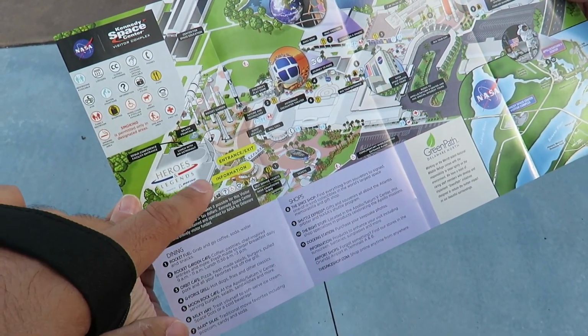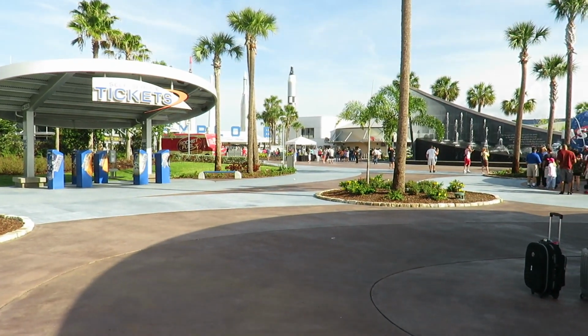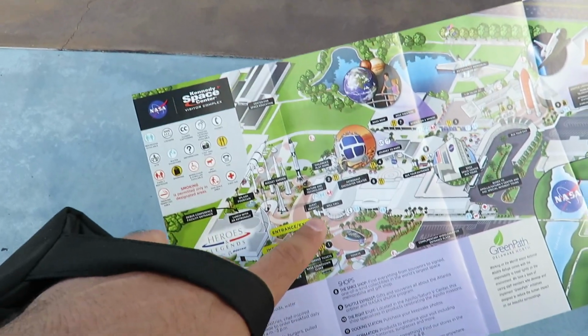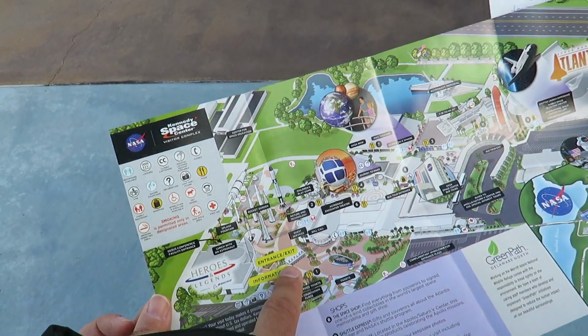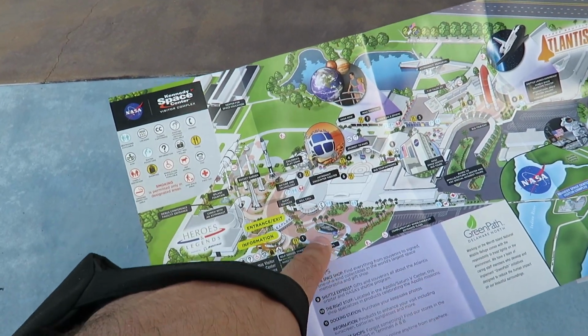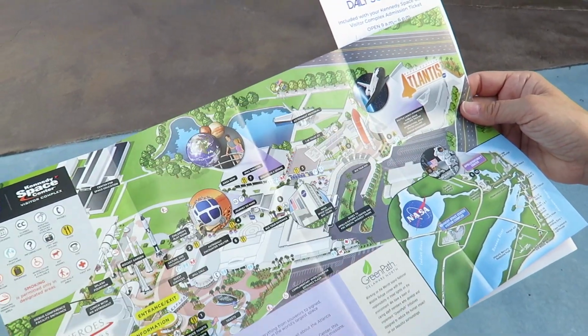Here's the Heroes and Legends exhibit, the Rocket Garden, which is I think right there. Yeah, that's neat. So we're like right here. Yeah, because there's the entrance. Yeah, tickets. So we're right here at tickets. And so, as you can see, there's a whole bunch of stuff to do, including the Atlantis.